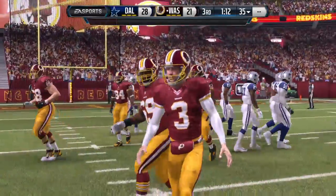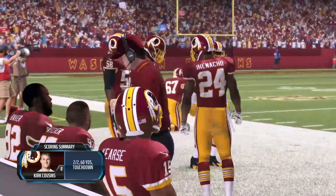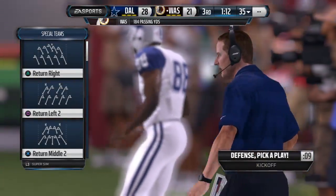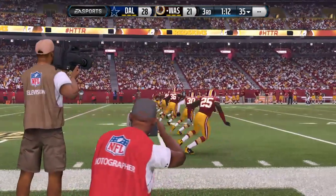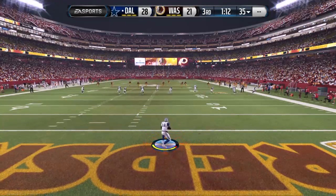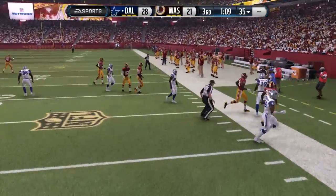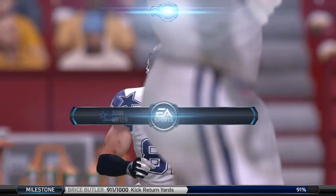The Cowboys now holding on to a diminishing lead as they get the football back here. Score is 28-21. The Cowboys are ready to run back this kick. Butler's running this one out. And he steps out of the field of play. That return's good for about 23.